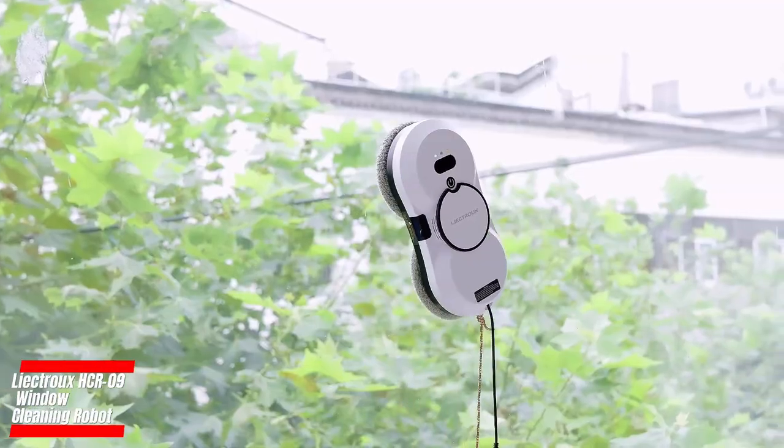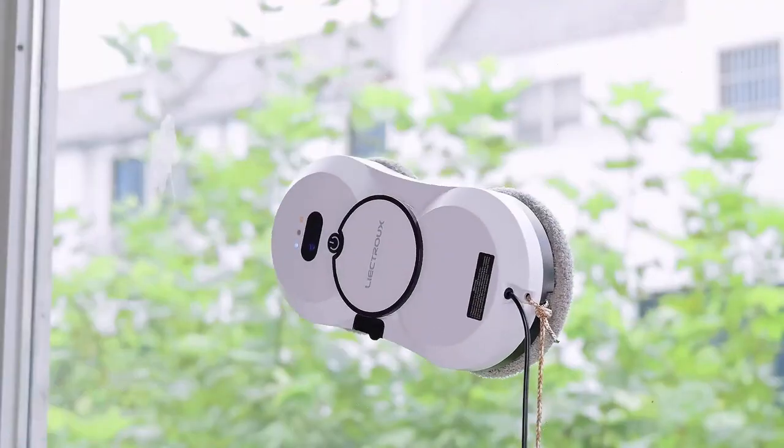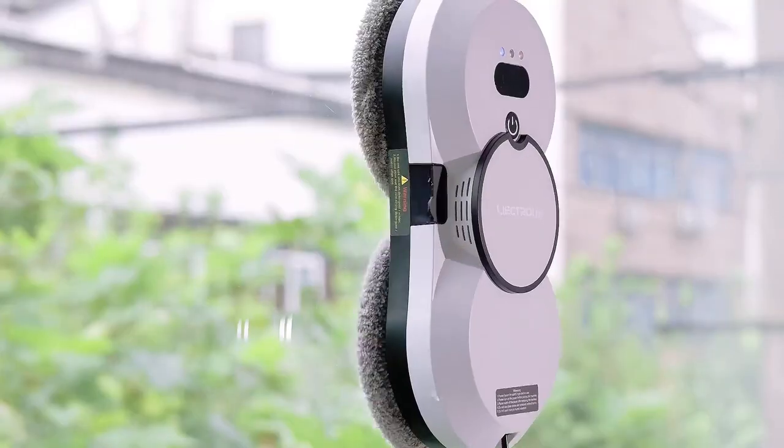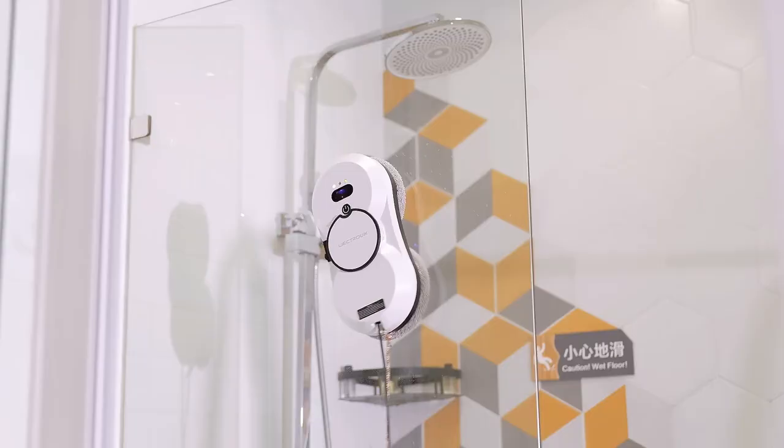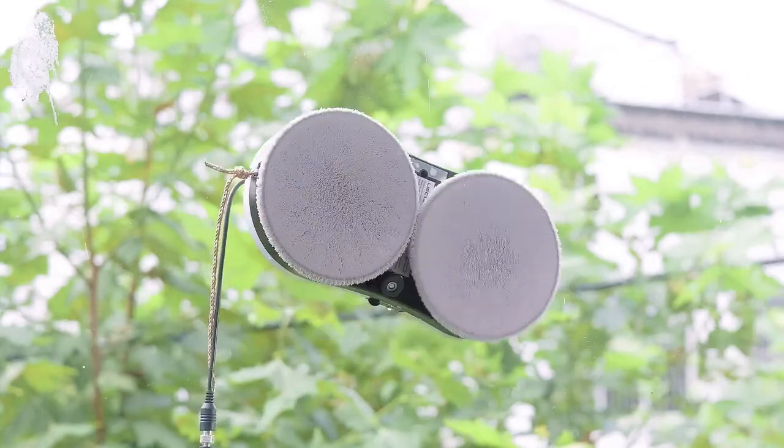This intelligent robot effortlessly glides across your glass surfaces, using advanced suction technology to cling securely while its powerful cleaning pads scrub away dirt and grime. With features like real-time navigation and an automatic water spray system, it ensures streak-free results every time.